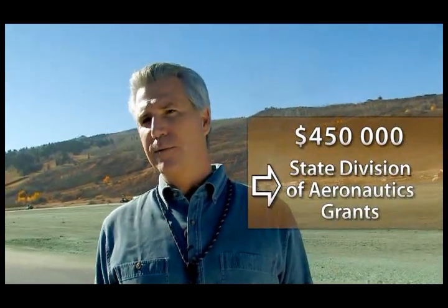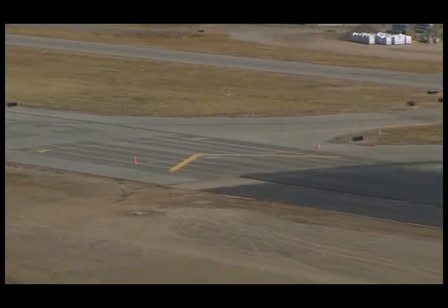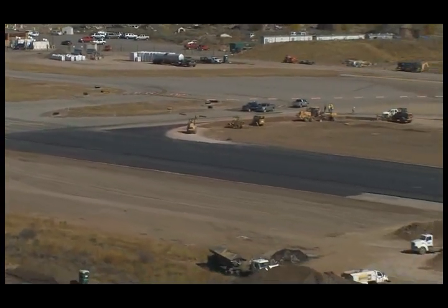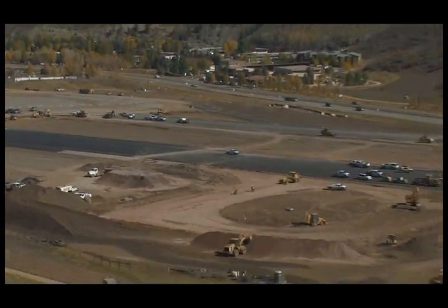Additionally, we had a third partner in this project, the Colorado State Aeronautics Division, who gave us a grant for about $450,000. Those same funds are part of user fees generated from fuel taxes, from fuel purchased in the state of Colorado. So all of our funding partners have worked together along with Pitkin County to ensure that this project really does work well for the community, both in the short term and in the long term.